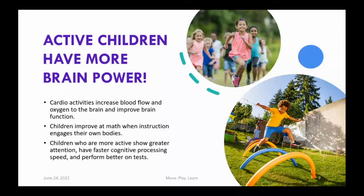Thank you. So we can honestly say that active children definitely have more brain power. Just these little cardio bursts that you've done, you've increased the blood flow and oxygen, just like I've been saying since slide 1. Too important, because it improves brain function. And also, we know that children improve at math when instruction engages our own bodies. So when we do movement, we're ready to learn. And that's a very cool thing.